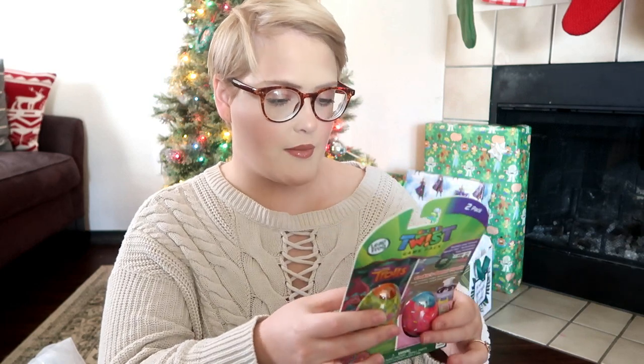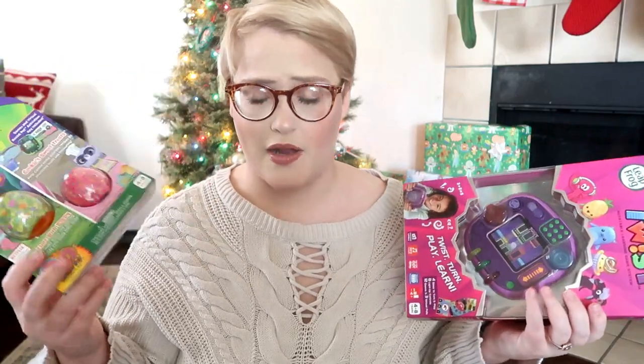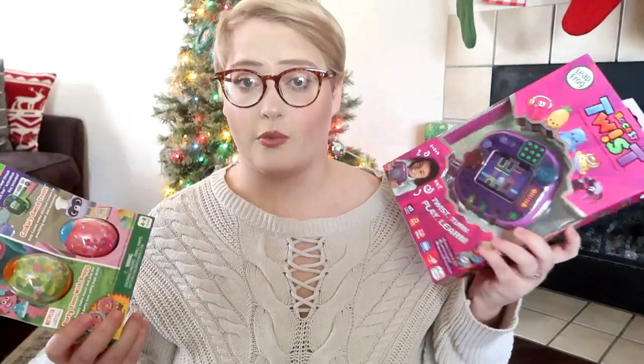Once again, 4 to 8 years are the age ranges. And they come with these little charms and stuff to go with it. So a whole extra two games, and this was free. I think this is like $14.99 or $12.99, I don't know, something around there on its own. But I got it for free when I purchased this.